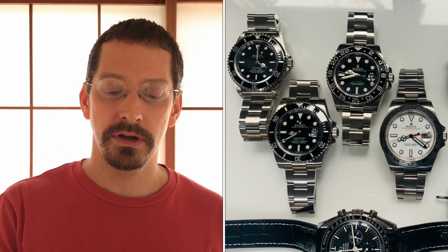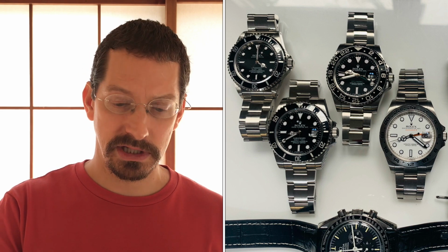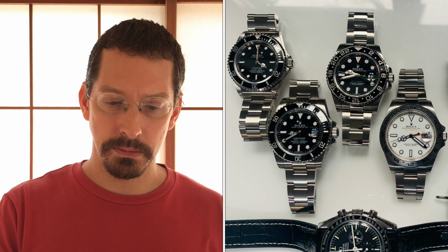Went up really high for a while, and it's dipping now. We're in the period where if you want that watch, you should get it. So I would hold on to that watch, definitely. You've got your GMT. You've got another GMT to the right of that. That's an Explorer 2. That's the 42 millimeter.